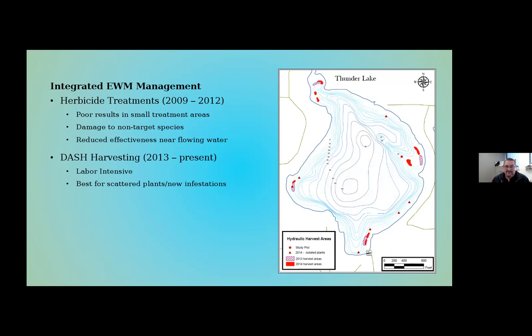Starting in 2013, we started DASH harvesting on the lake. That's diver-assisted suction harvesting. It's very labor-intensive, but we were able to clean up the scattered milfoil plants on the west side of the lake, down by the boat landing, and then all of the little scattered stuff along the drop-offs around the lake. We did a pretty good job of keeping those under control to the point where it was hard to find milfoil there. But this area by the inlet kept being a problem, and also on the other side of the point on the east side of the lake.